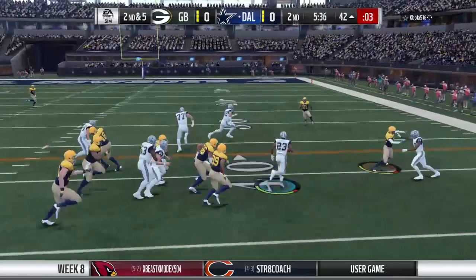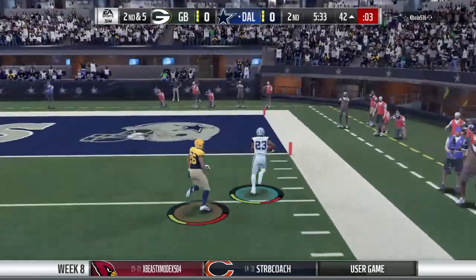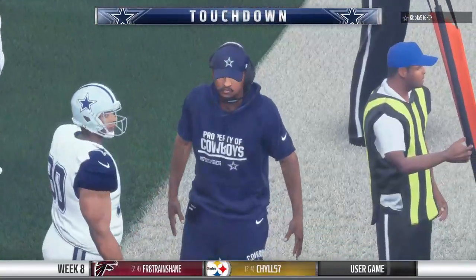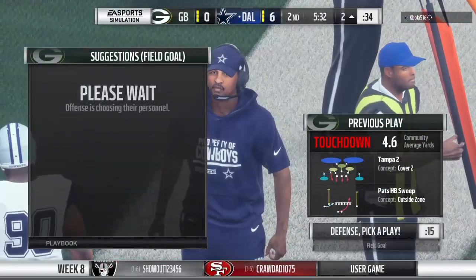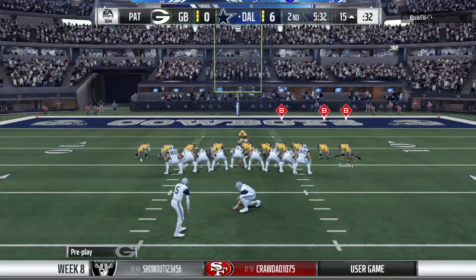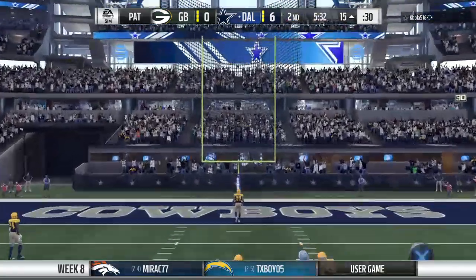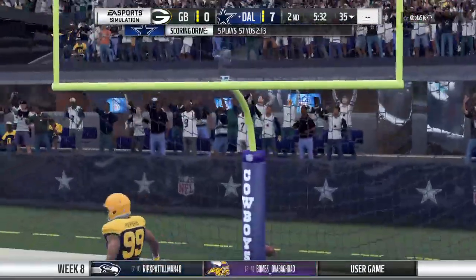They'll run it now out of the gun. And he's got room. The 20. And he is into the end zone for a Cowboy touchdown. A great effort there. His 5th touchdown now on the year. And the Cowboys are in for 6. And this is up and good to make it 7-0 Cowboys.